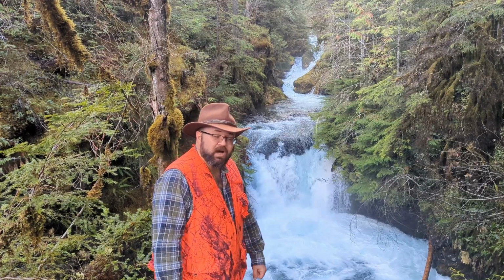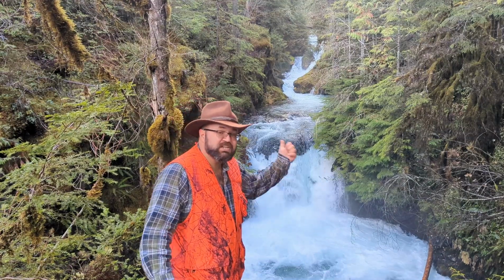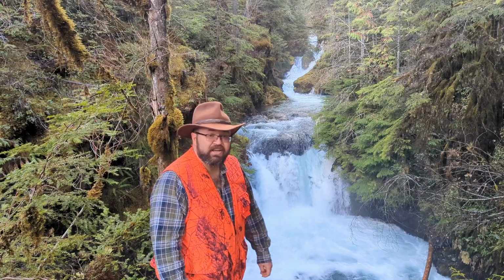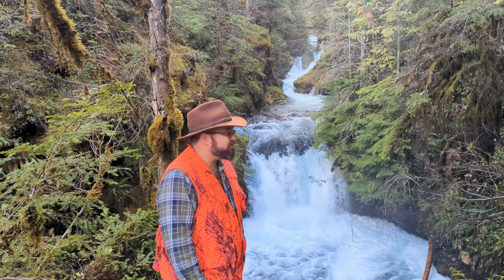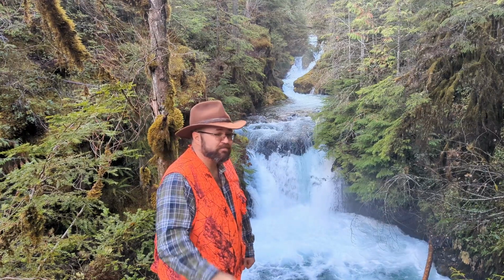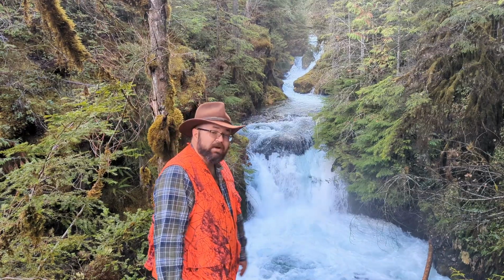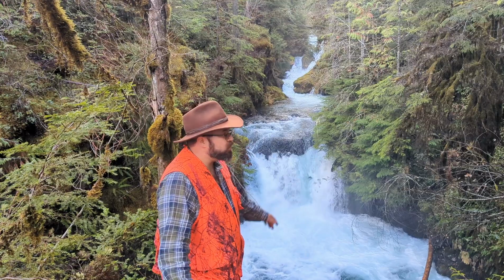This waterfall is very special to me. I actually added it to Google Maps. It wasn't even on Google Maps. I'm not going to tell you where it is. You'll have to find it yourself. But you'll know you found it. You'll only find images of myself and my wife. It was very icy when I was here with her. Whoa, winter wonderland. It was gorgeous.